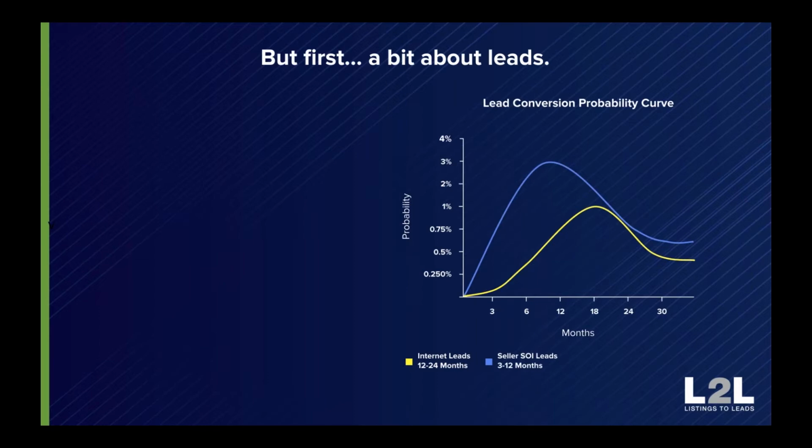A second source of leads is our seller's sphere of influence. For listing agents, this is an awesome pool, an awesome source of leads, and this is why listing agents have an advantage. But don't worry, even if you have no listings right now, we've got the plan for you. Just hold tight, but understand the goal is to get more listings, because more listings gives you more leverage.